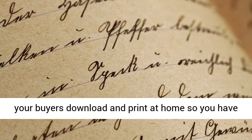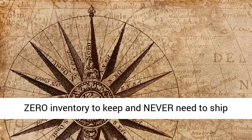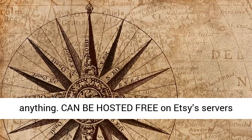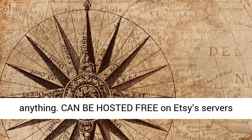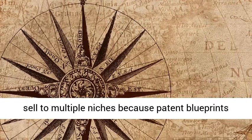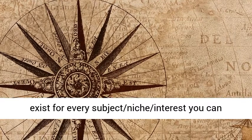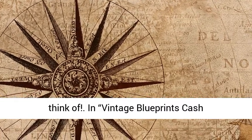They can be sold as digital products that your buyers download and print at home, so you have zero inventory to keep and never need to ship anything. They can be hosted free on Etsy's servers, so you don't need a blog or website. You can sell to multiple niches because patent blueprints exist for every subject or niche interest you can think of.